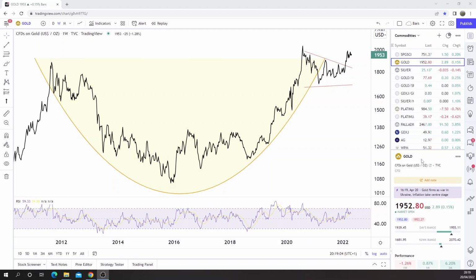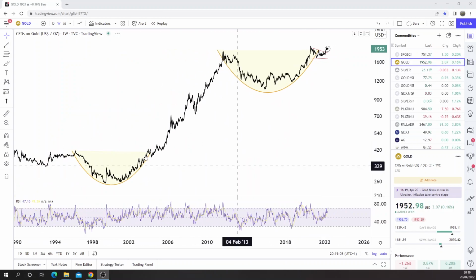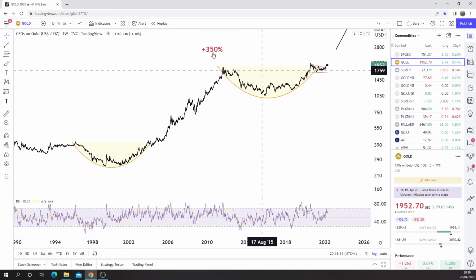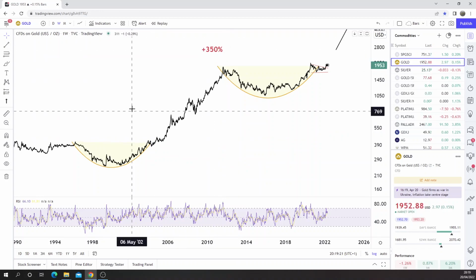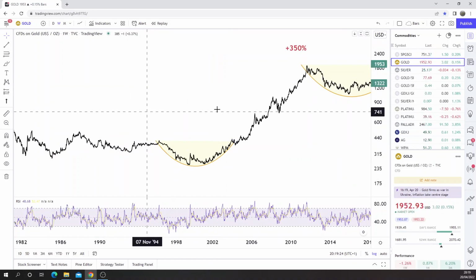Now, the reason I think it could move so high is because history is my guide. In 2004, we saw a similarly large pattern complete, and that went on to make a 350% move from the neckline. See, I've handily left the markings on here. Now, this isn't the only example we've seen in gold's history.